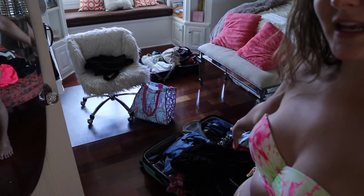Now I'm about to take a shower because I got in the pool, and then we're gonna clean my room because it's still really dirty, and it stresses me out to even look at it.